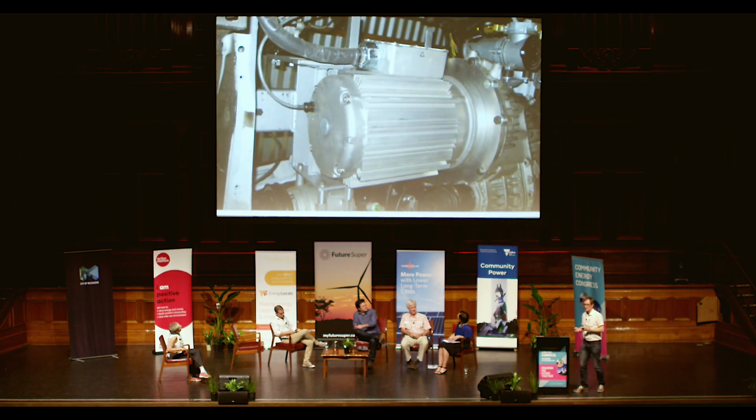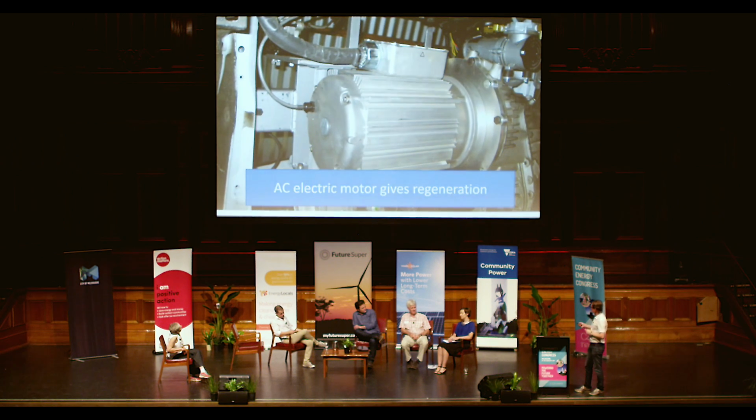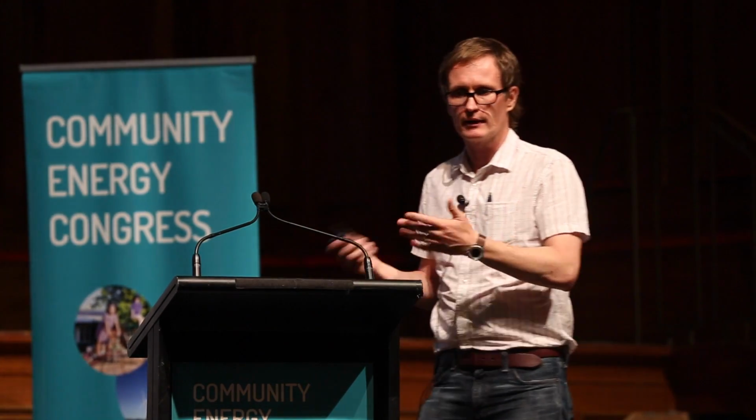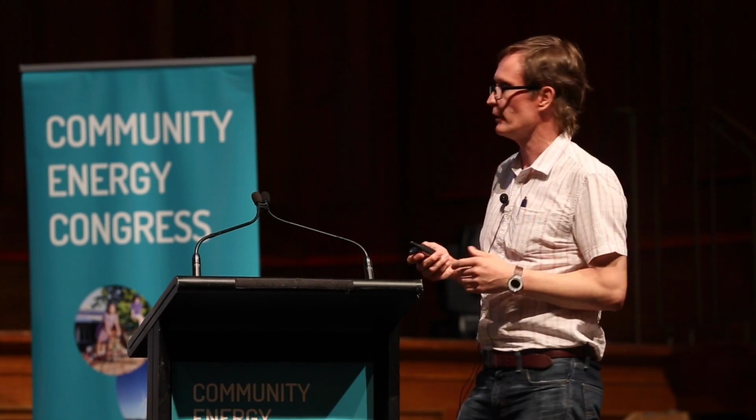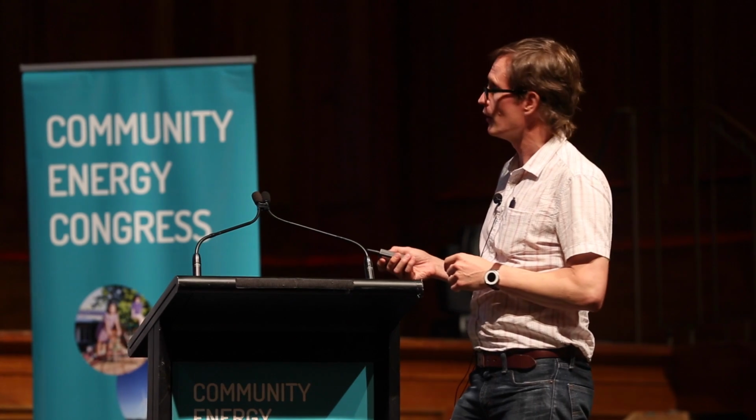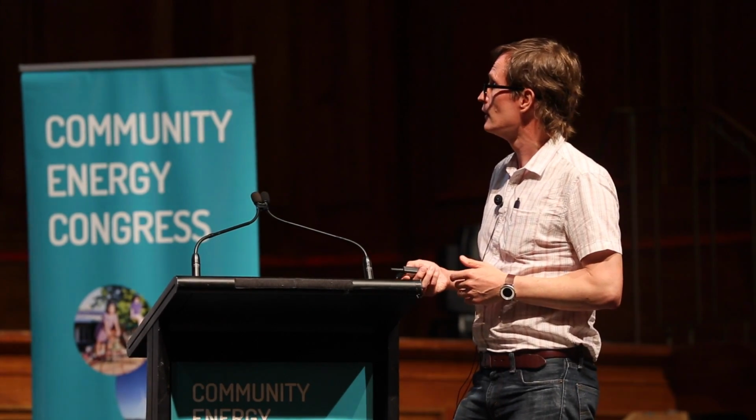Lots of people talk about batteries in the context of EVs. So I think the unsung hero of electric vehicles is the AC induction motor, because it turns electricity into motion, but it also does the opposite. It turns the motion of the car back into electricity. And one of the key reasons why EVs are so cool is they can recover most of their braking energy back into the battery, which is a very neat capability. It's what makes them so efficient.